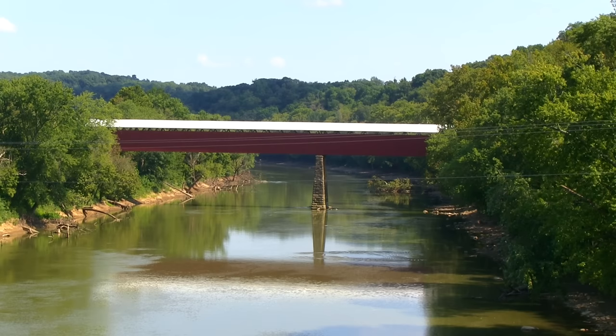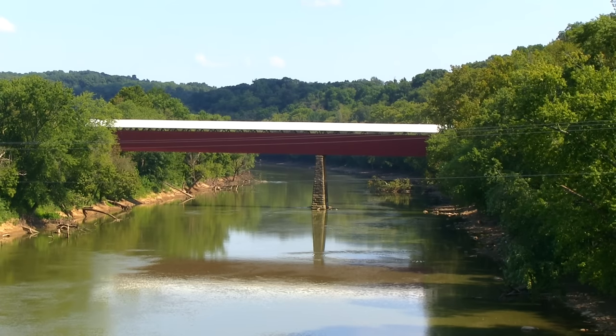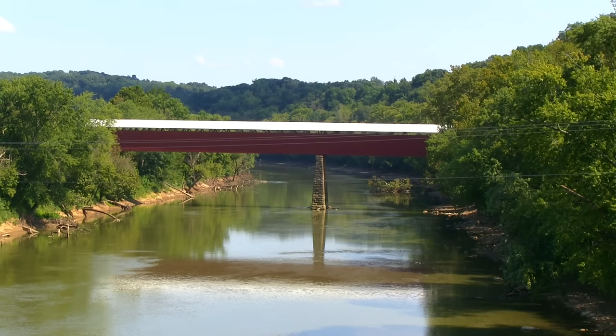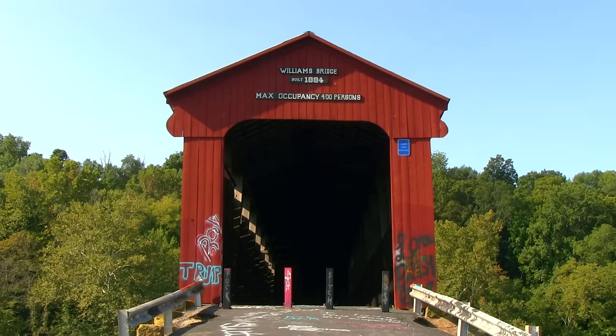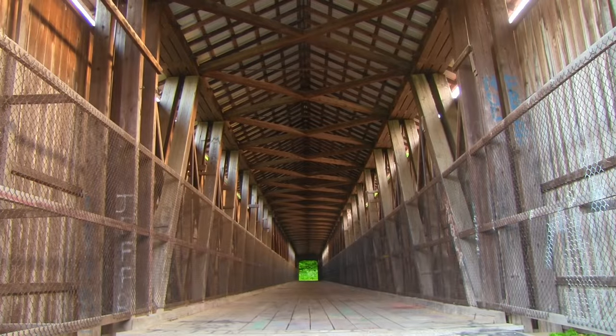Just down the road is the Williams Cover Bridge, built in 1884. At 402 feet long, it's the longest double-span covered bridge in Indiana. It's a great place just to walk and clear your mind.